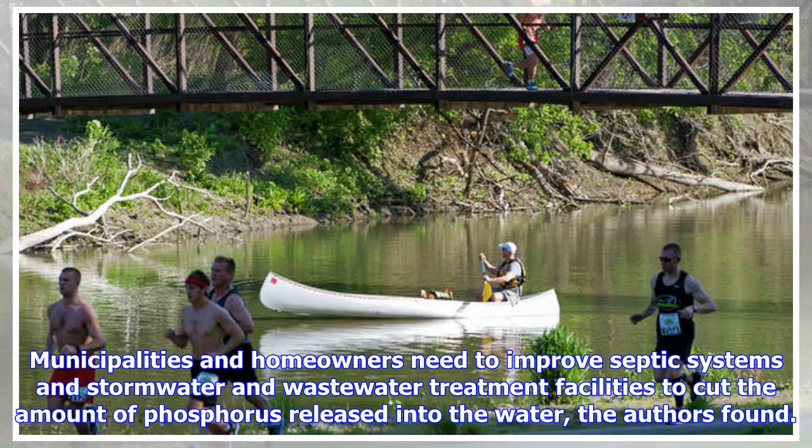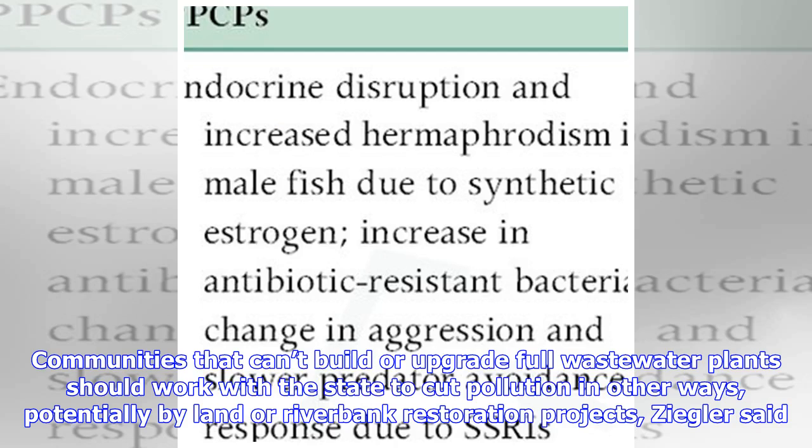Municipalities and homeowners need to improve septic systems and stormwater and wastewater treatment facilities to cut the amount of phosphorus released into the water, the authors found. Communities that can't build or upgrade full wastewater plants should work with the state to cut pollution in other ways, potentially by land or riverbank restoration projects, Ziegler said.